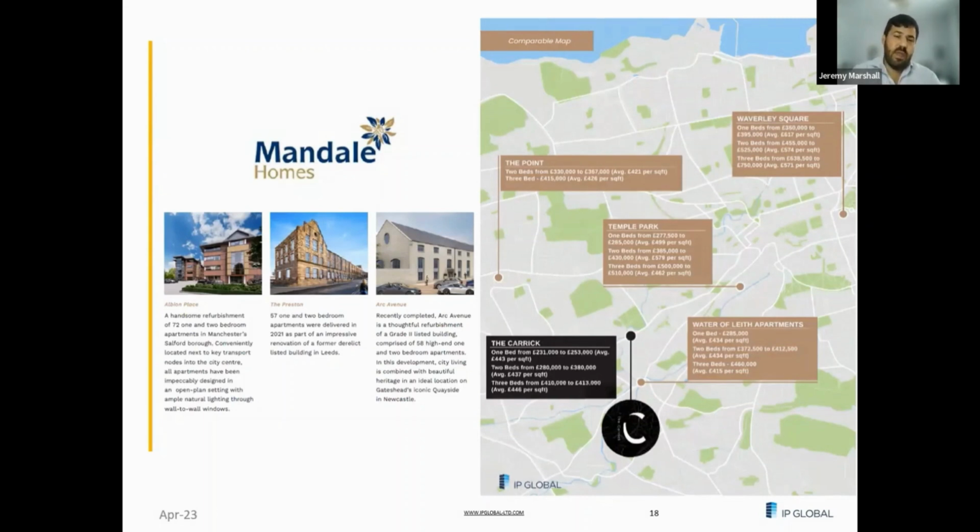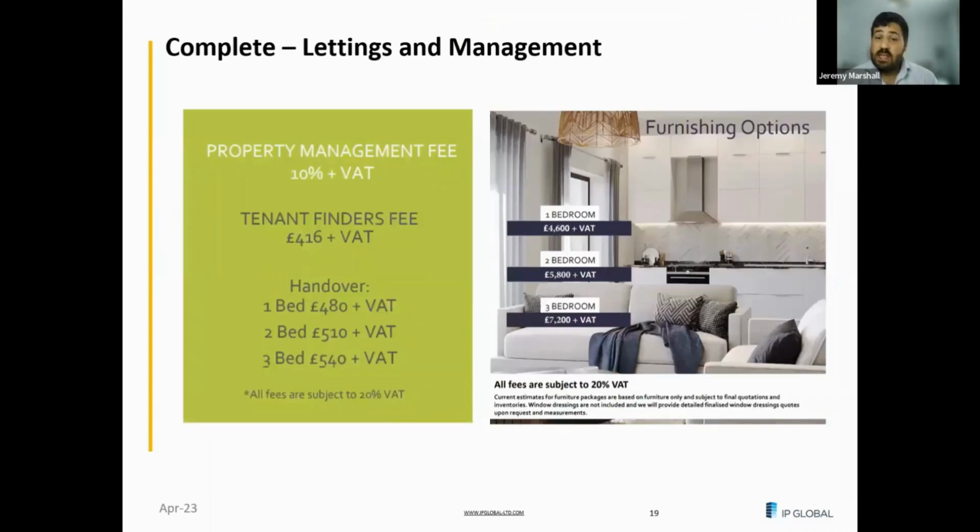So they've recently been recognised for the work they've been doing. So we're very happy to keep the relationship going with them. So lettings and management. Yes. Shelley, do you want to do that?